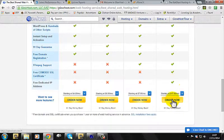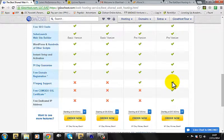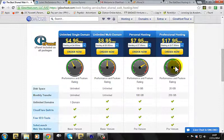Now the dedicated IP address can be quite important because if there's other people sitting on a shared server using the same IP address and unfortunately they've been spamming Google and Bing with backlinks, etc. to try and increase their search engine rankings, then your IP address sometimes can get penalized as well. So your site might not do as well in the search engines as you think it will. So the dedicated IP address on their professional hosting is something that's good.